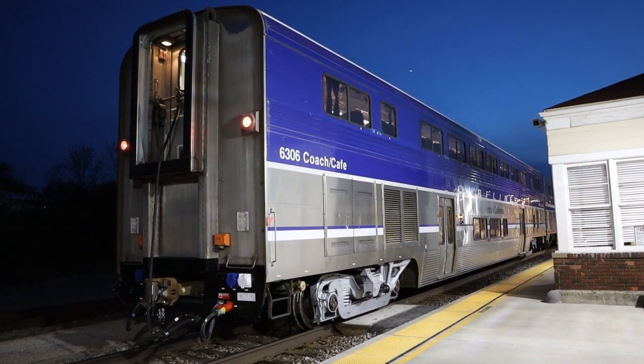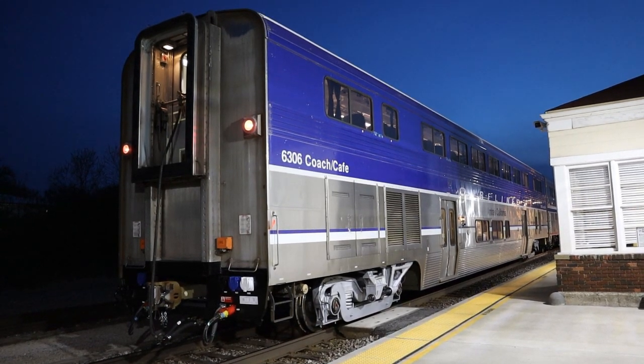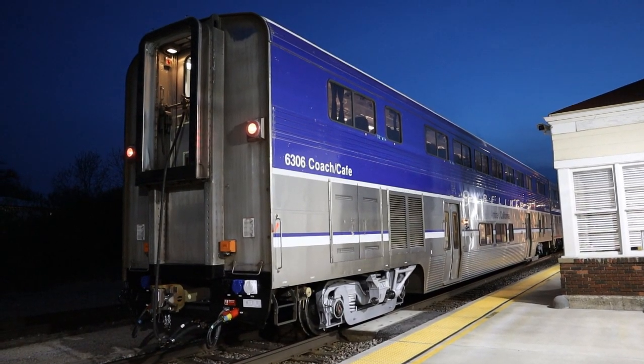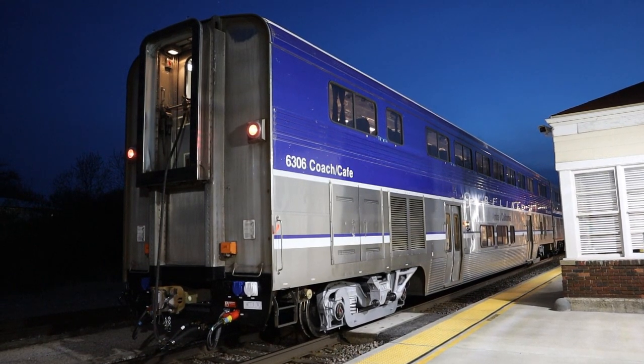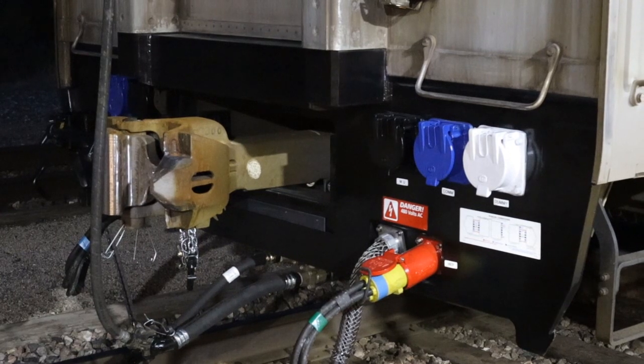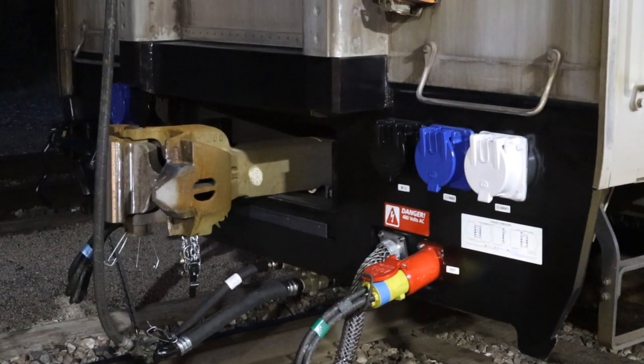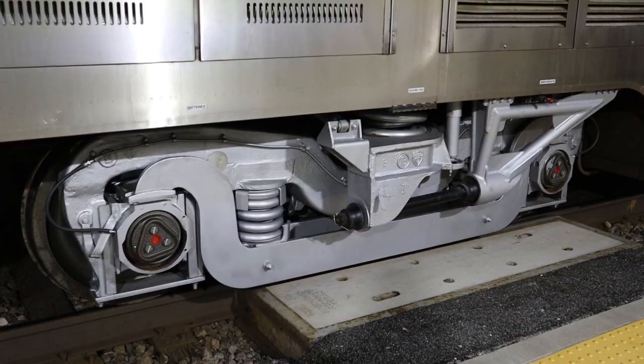Hitching a ride back to SoCal after a trip to the Beech Grove, Indiana shops is Pacific Surfliner coach cafe car number 6306, the San Timoteo Canyon. Some of the work done includes new couplers and head-end power receptacles and rebuilt trucks, all of which are in fresh paint. That new knuckle doesn't even have any rust on it yet.